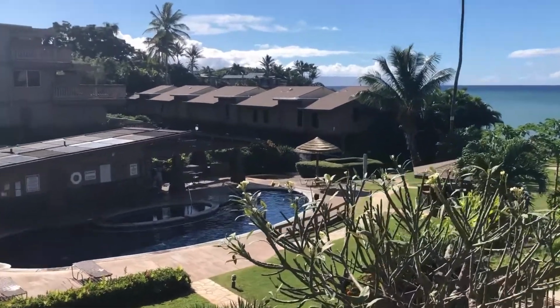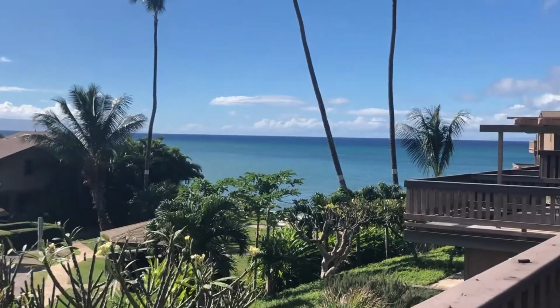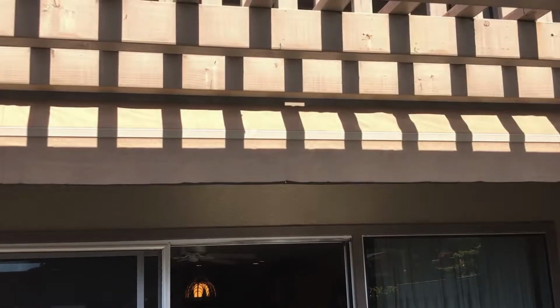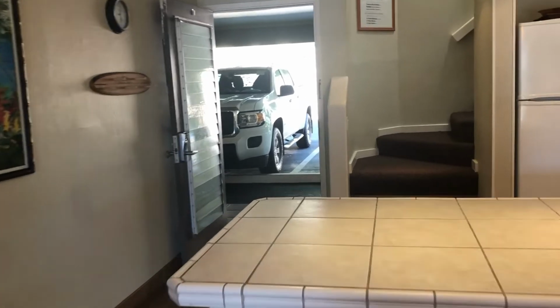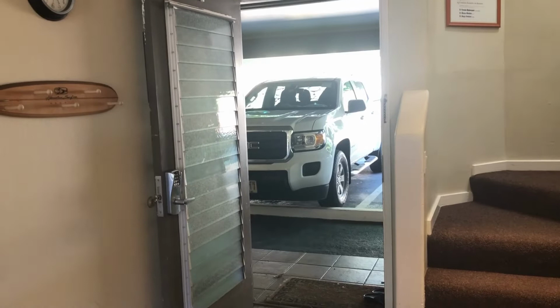So hey Keri, what do you love about this complex and this unit? Here at Kahana Sunset, one of my favorite things is the really big swimming pool you have there. The ocean view, the two-story unit behind me with large lanais. Wow, two of them. We'll go up and look at that one just a little bit later. So back inside, one of the things that I really like is you can park right in front of your unit in the shade.